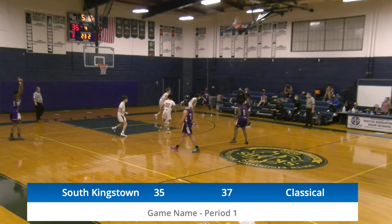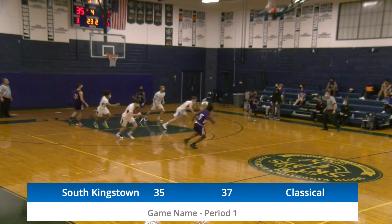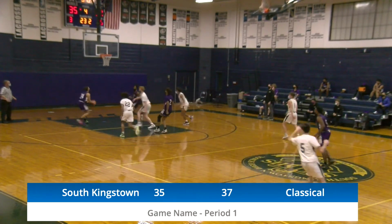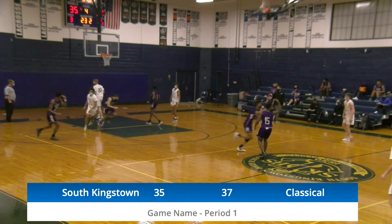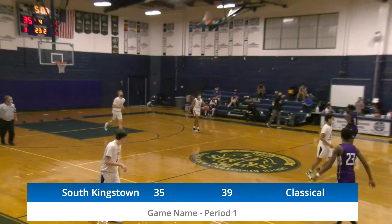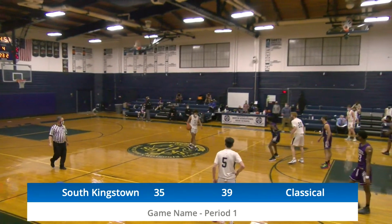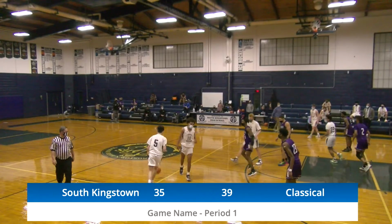Array with the ball now. Giving it to Buchanan. Buchanan back to Array again. Array loses the ball, and Shepard can't gain control. And then Deljudas with the easy layup there. Now, Shepard with the ball, down by 4 with 5 minutes and counting to play.